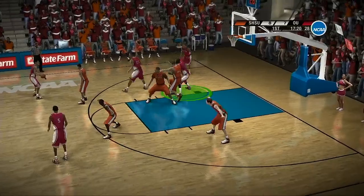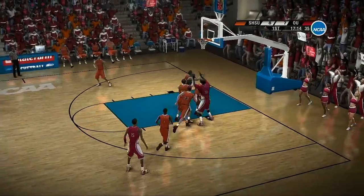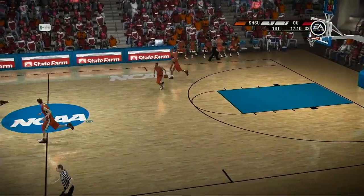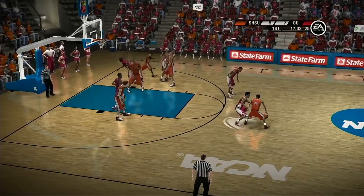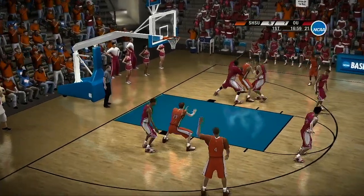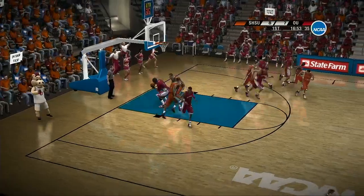They work it back to the outside. He attempts the three, way off target. The point guard handles the feed. He keeps his dribble as they reset. He may be in trouble here, Brad. They go into the low block. The center receives the ball. He puts it up. It's no good.